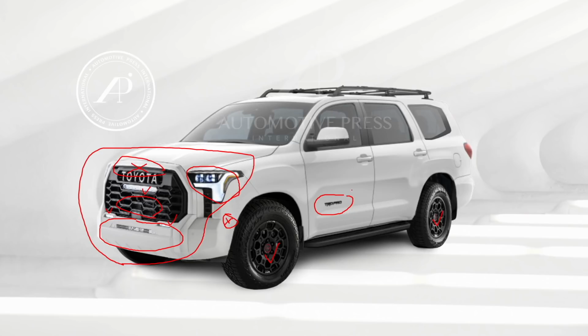And there are blacked out wheels front and back for the TRD Pro. Now the wheel design will likely change for Sequoia from the Tundra, but for now I kept the same wheels as the Tundra TRD Pro wheels. Now if you look at the C-pillar design, I changed it quite significantly from a normal Sequoia by incorporating the look and feel from the Land Cruiser 300, which has a kind of a hockey stick look and feel. So it goes up at an angle at the rear there. And of course, all the trims are blacked out because it's a TRD Pro.